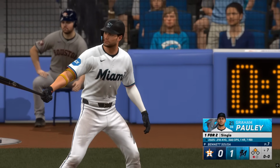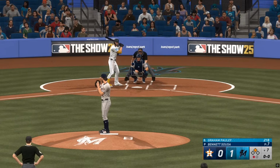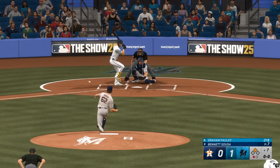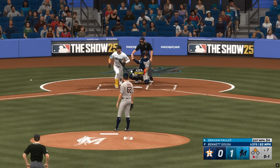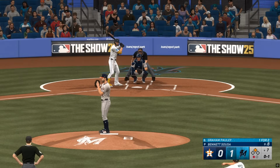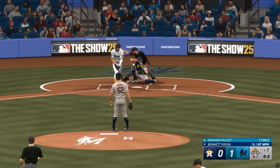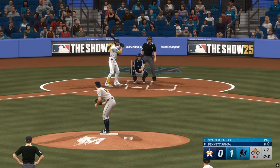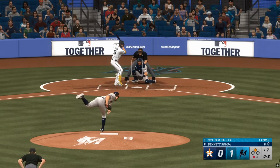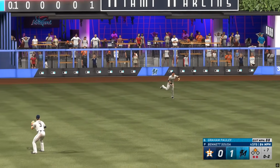Here's the third baseman, Graham Pauley. Foul ball there. Strike 2. Gonna really need to hang in there with that front side against this left-handed breaking ball. And that one is lifted in the air. Dubon under this one. And there's 2 away.